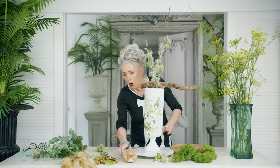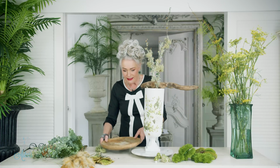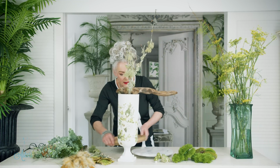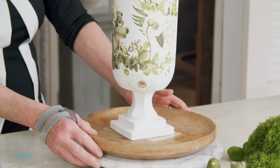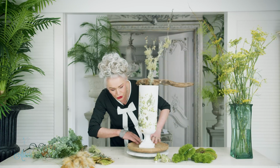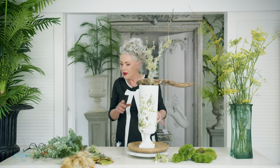Okay, now before I go any further, this is the base that I want to sit it on, and I like setting things onto bases so that you just have this lovely transition. So that's going to sit down there and I can put things around there. Oh yes, this is looking good. And I like the wood that is on the base here. That's going to be perfect for all the gatherings that I find.